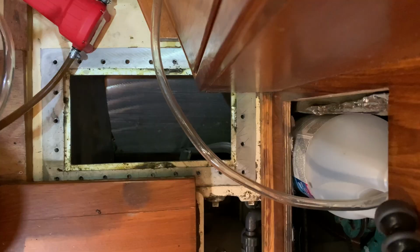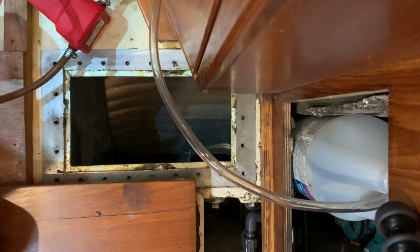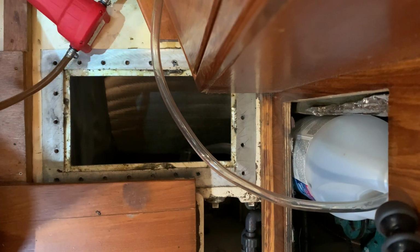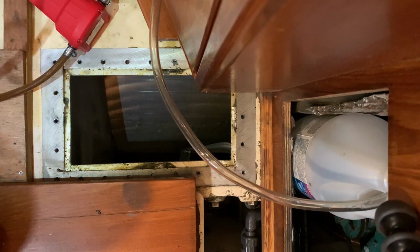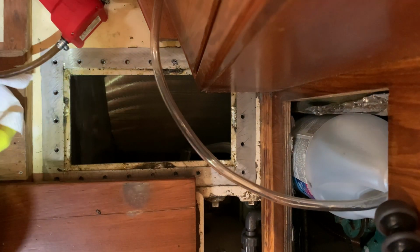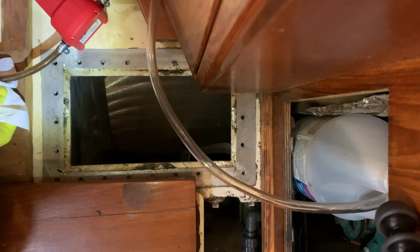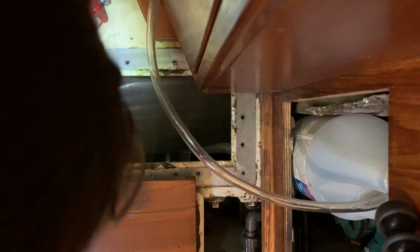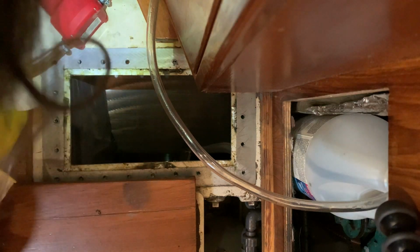So this is the moment where the 5-minute job becomes a 2-hour job. Yeah, that's not good. Or at least it doesn't sound good. It sounds like there's something in it, which might as well be the case, because this definitely does not look like clean diesel. But now the question is, what happened there?